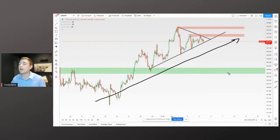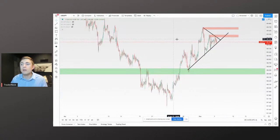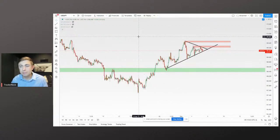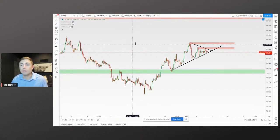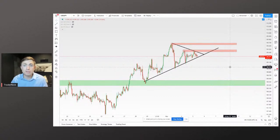Now, again, I'm not always right. And I'm not here to tell you that this is absolutely going higher. But what I am telling you is that in my opinion, in my view, the dollar yen has plenty more upside for the rest of 2021. And so looking for good bullish setups with nice stop loss placements is the name of the game. So for me, that would look like something like this, maybe nice pullback opportunities. And that's the name of the game.